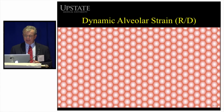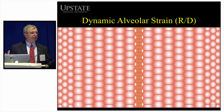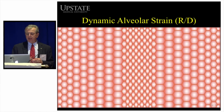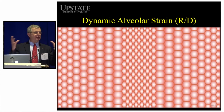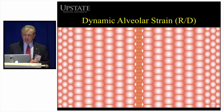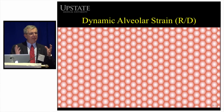Now what we have right in the center is a whole group of alveoli that have lost surfactant function, and now they collapse and expand with each breath. Dr. Amato used to use the term, it's like breaking a paper clip. If you take these alveoli and collapse and expand them each breath, it's like taking a paper clip, bending it back and forth a dozen times, the paper clip's going to break. So the alveoli in the center here are going to break due to the shear stress, to this dynamic strain.